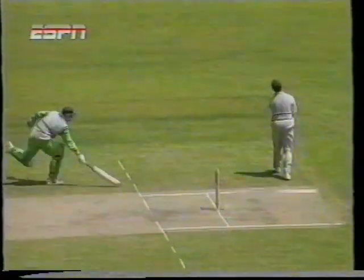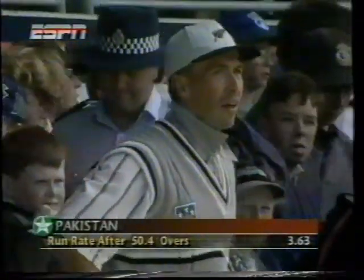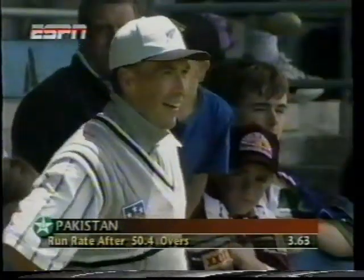Scampering to the end. And got to be accurate. I'm a bit perplexed about it all. 2 balls left in the innings. Keep Javed on strike.